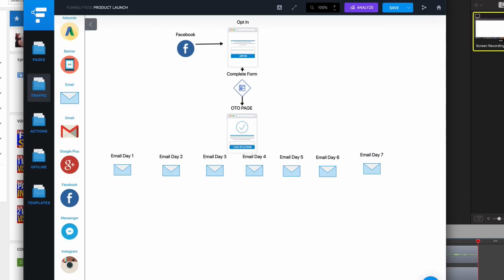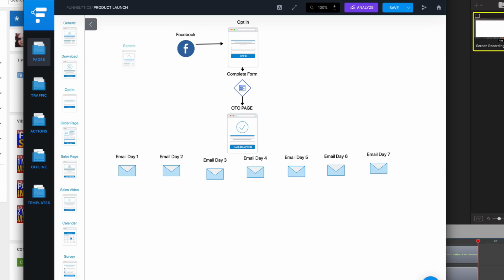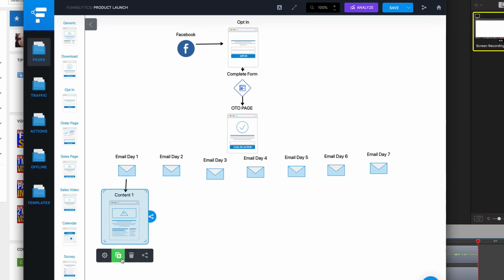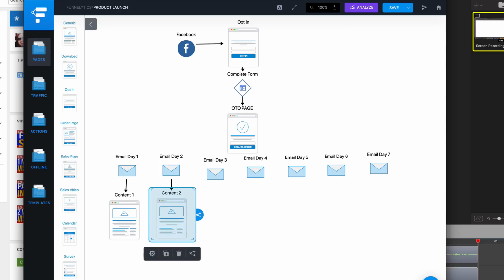So what happens on each day? Let's go through it. So email 1, let's get rid of that. So on email 1, they are sent to, let me find the right icon. So it can be a video page, it can be an article, doesn't really matter, it's up to you. So let's call that content 1. Duplicate that. Content 2. We only need 4 of these. Well, actually 3. Okay.